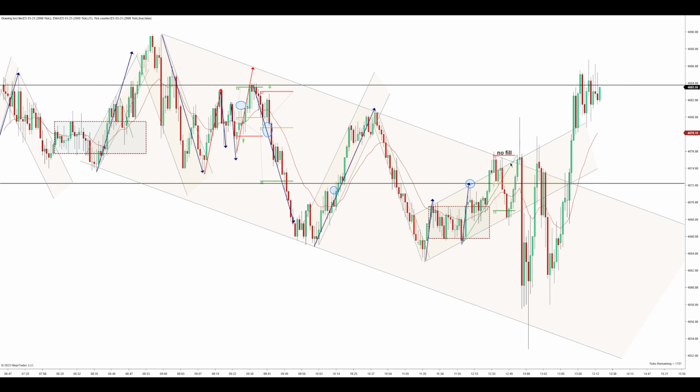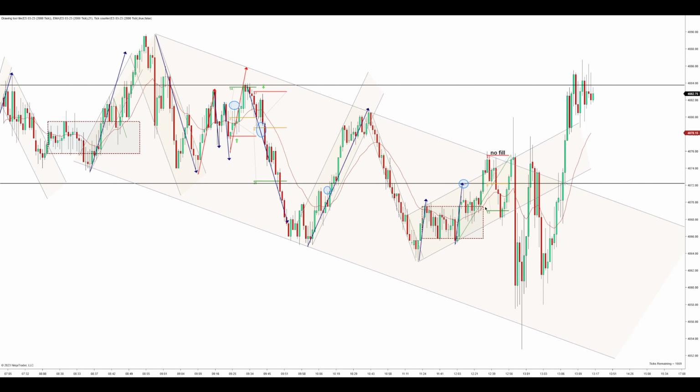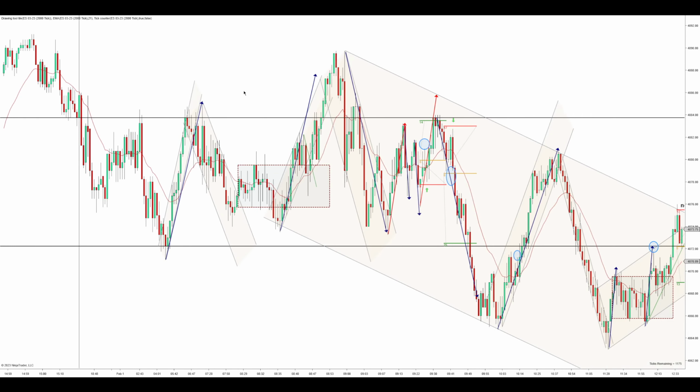So I got no filled on that, which is kind of annoying. Well, it's very annoying, but it happens sometimes. You just gotta not worry about it. It's part of trading. These ones I entered with a stop order, so I didn't get no filled. But this one I had to use a limit order, so I got no filled. But anyway, so we have the highs here, the lows here.